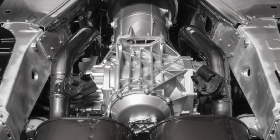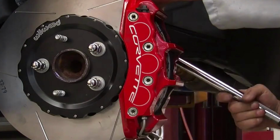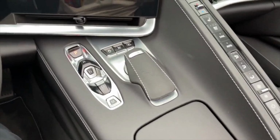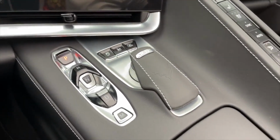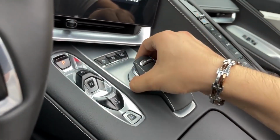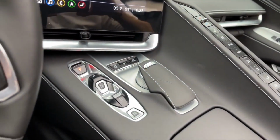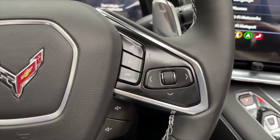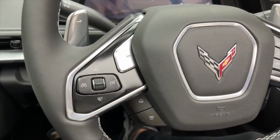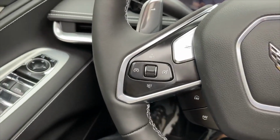It throws in an electronic limited slip rear differential, super sharp brakes, and tires ready for summer fun. Now, here's a twist: the new 2024 Corvette now comes with an 8-speed dual-clutch automatic transmission, a first for the Corvette. You can shift gears with a cool push button on the console or use the large paddles on the steering wheel. Sadly, no manual transmission this time.